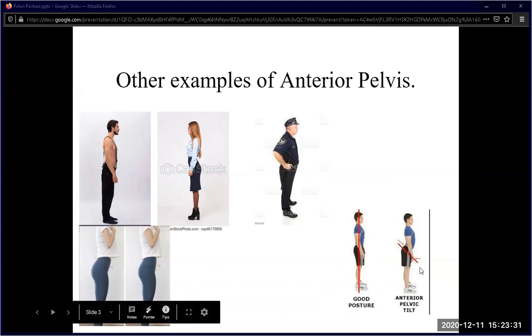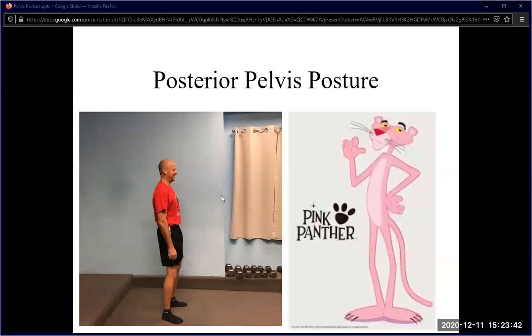Okay, you'll even see mine at the end. Mine is not perfect, so I don't ever claim to be perfect. There's always things to be working on. So that's anterior pelvic tilt. All right, we need to focus on finding out what we are.